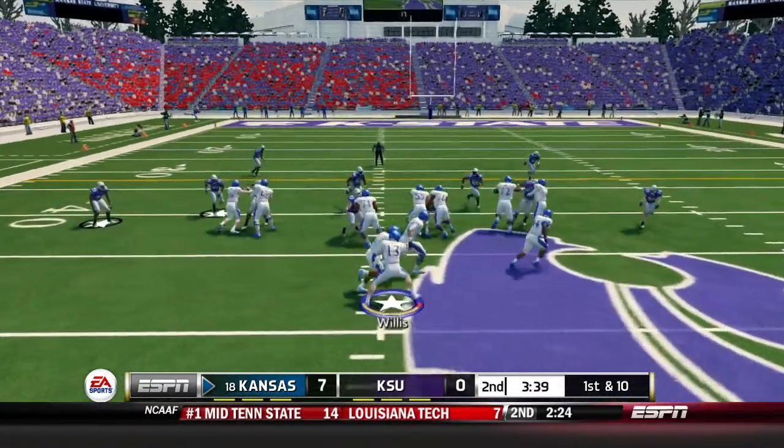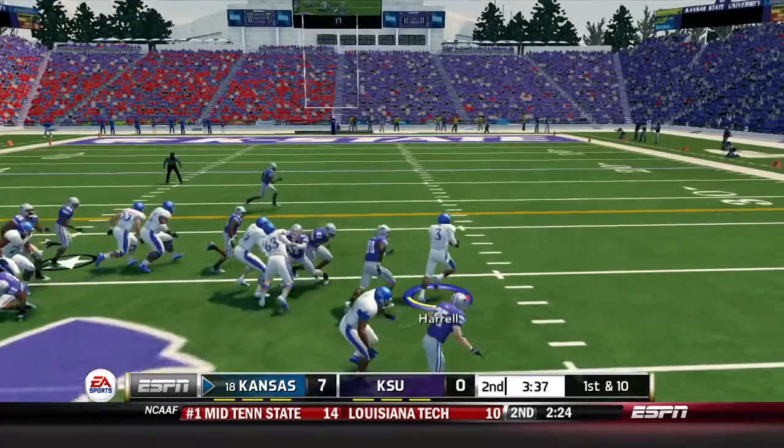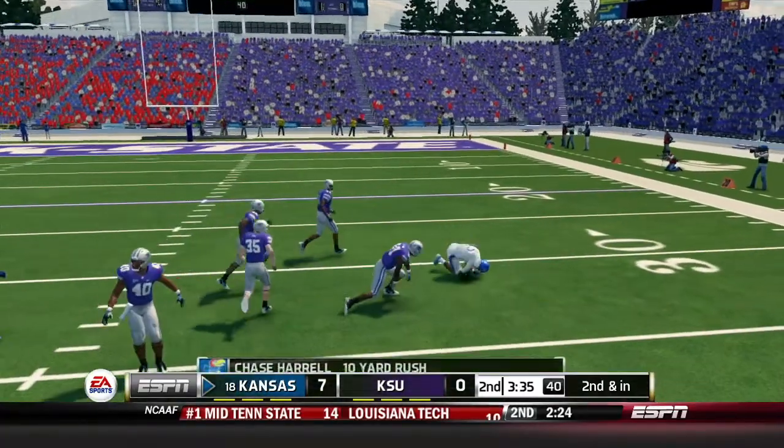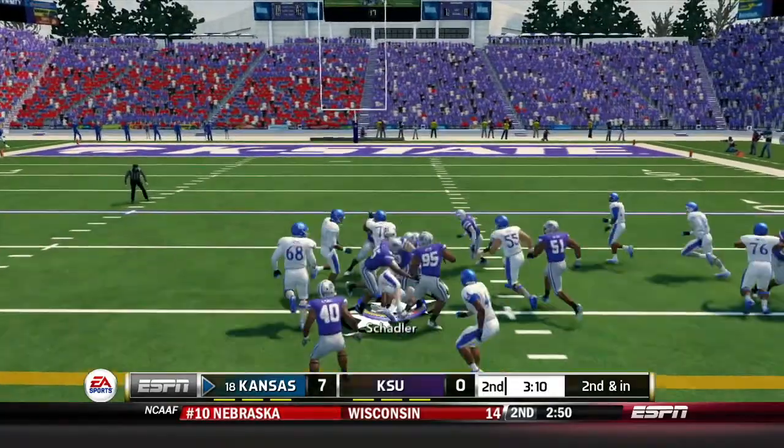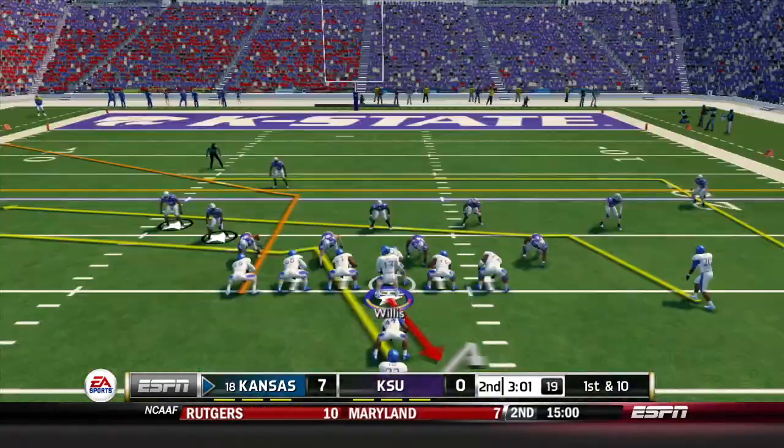1st-and-10 now. Here comes Harrell in motion. Going to hand this one off to Harrell. We've seen this play a few times. Harrell's going to get through there. He's going to pick up 10 yards, and he's tackled just short of a first down. 2nd-and-inches. Shadler's going to cut that one back. He's going to pick up the first down, a gain of 4.